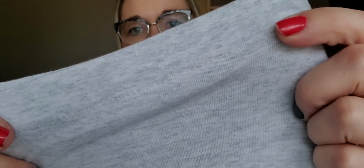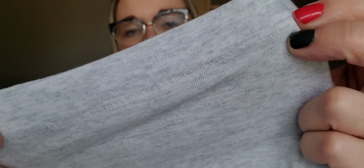This next one is on a Fruit of the Loom tag, size extra large. It's made in the USA. It is also a single stitch. Do you see that single stitch there? It's kind of fun to look for these single stitch t-shirts. It's almost like a treasure hunt.